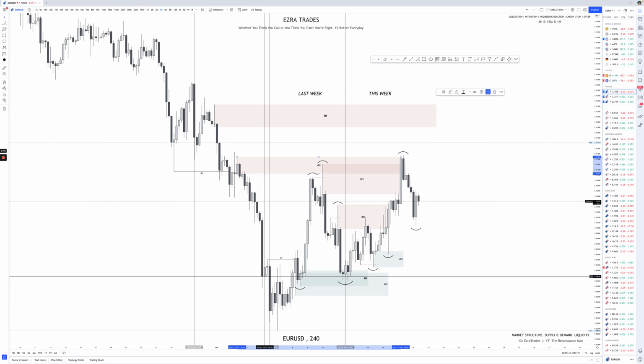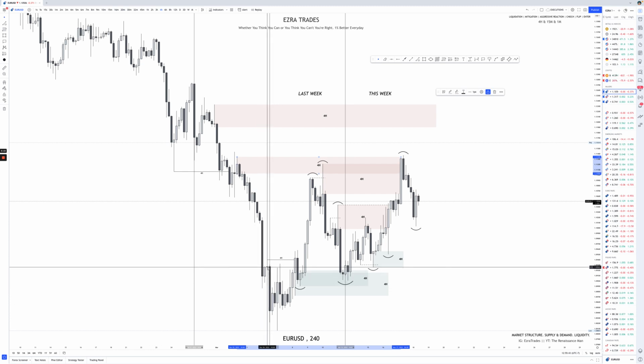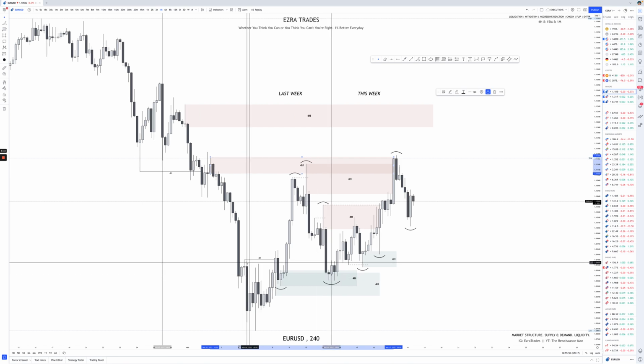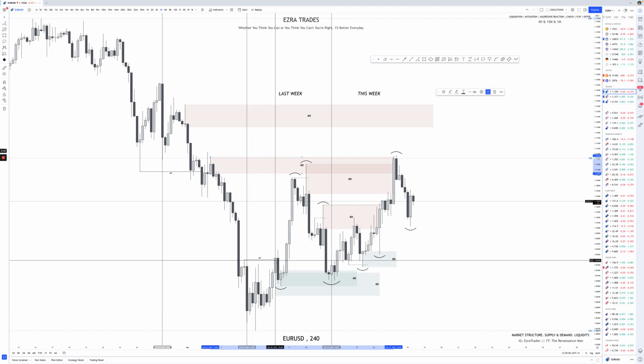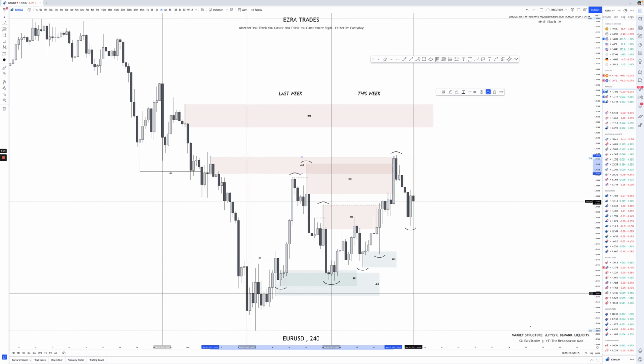Here we have a small little pullback, doji for 4 hours, where we're creating some indecision. Buy to sell, engulfing, break structure, downside, new low. So technically, this is my 4-hour high, right? 4-hour low. When this gets taken, I basically have a 4-hour change of character.